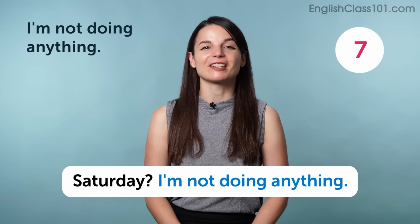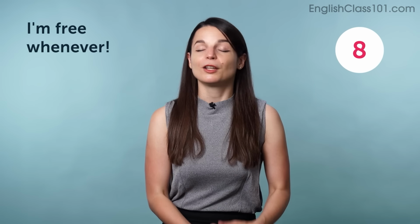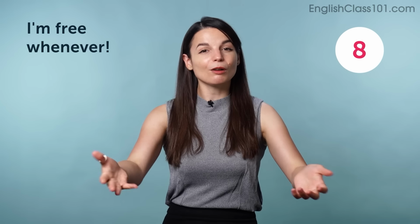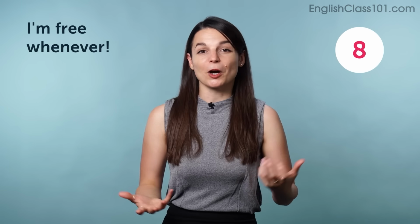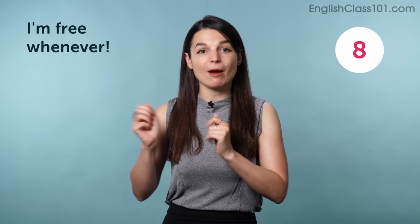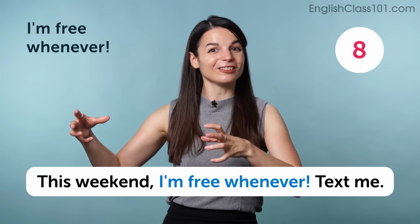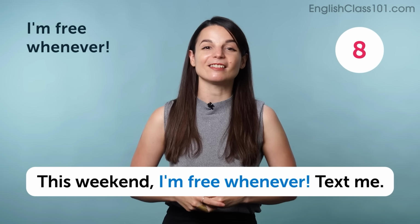Okay, next expression, I'm free whenever. You can use this expression to show that you are super flexible in your schedule. I'm free whenever means any time that's good for you is good for me, so I will make it happen. You can show that you're maybe very easygoing with an expression like this. You can also use it with another time frame. For example, this weekend I'm free whenever. Text me. This means that this weekend, in this period of this weekend only, I am free at any time, so please contact me. This sounds kind of easygoing.